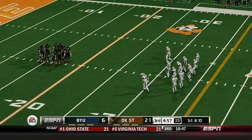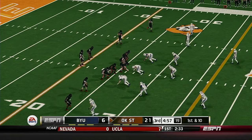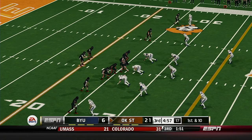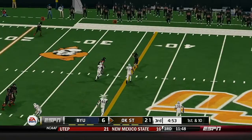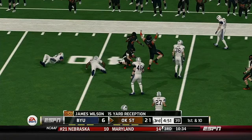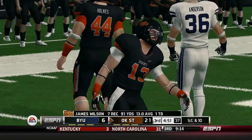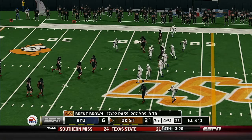This offense has really seemed unstoppable. It should be interesting to see now if the defense has changed things up as they try to stop these guys. The first down catch, tackle around the 41-yard line. When you can move the ball downfield in big chunks like that, you've got the defense right where you want it.